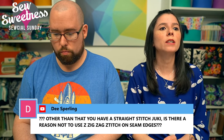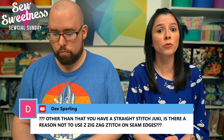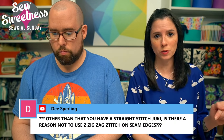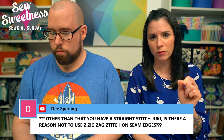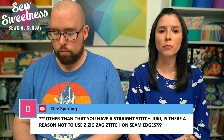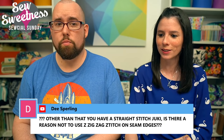Dee says, other than that you have a straight stitch Juki, is there a reason not to use a zigzag stitch on seam edges? So if you'd like to reinforce your stitching, perhaps go through once with a straight stitch and then reinforce with a zigzag, perhaps sew just a tiny bit further away from the stitching line, toward the raw edge, of course. You can certainly do that. I don't, obviously, because as you mentioned, my machine is a straight stitch only.